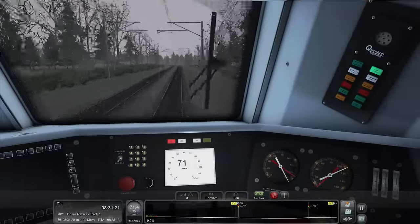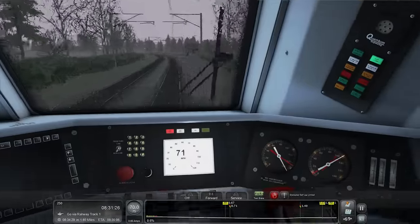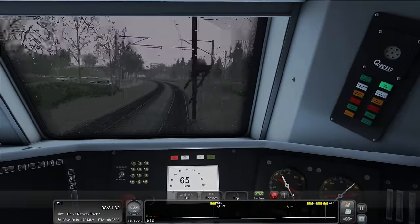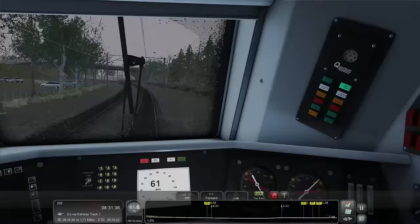Right, where should we start braking, do we reckon? Because we're going to be going downhill. So let's start the braking process now. There we go. Oh, it's the same braking system as before. That's absolutely fantastic, because I got used to that braking system pretty quickly. So that's good indeed.